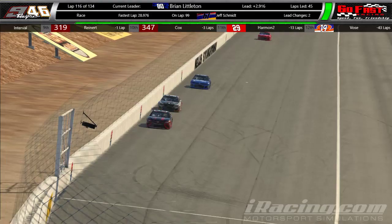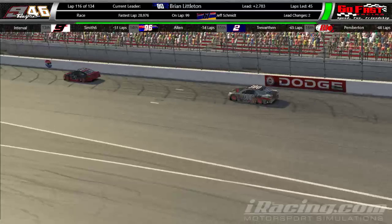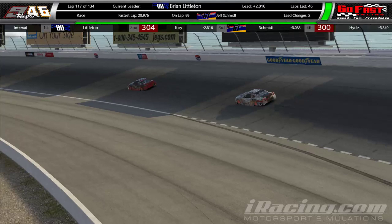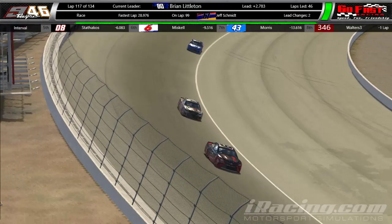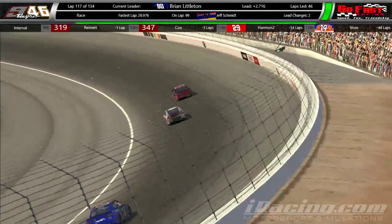261 of the 300. Looks like 304 has nothing in the bank right now for the 80 of Brian Littleton, and Brian almost opened that lead up to almost 3 seconds now over second place. As we're working lap 117 of 134, doesn't seem to be really any battles here out on track. This is about your best battle, mid-pack for third position between the 61 of Jeff Smith and the 300 of Roy Hyde.